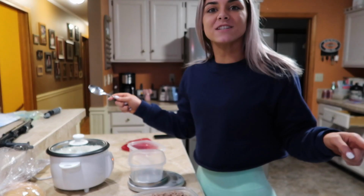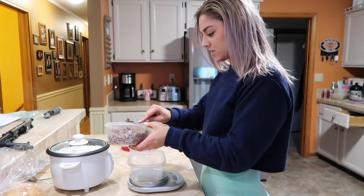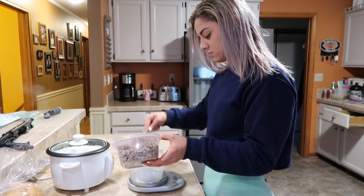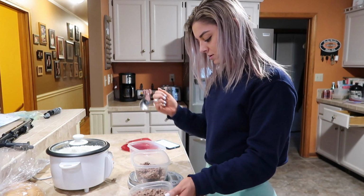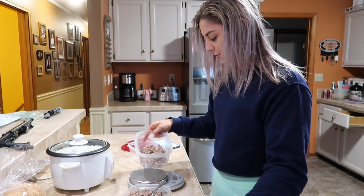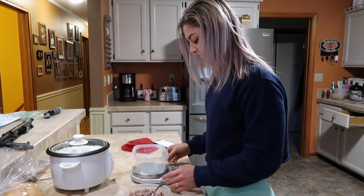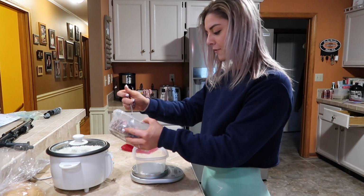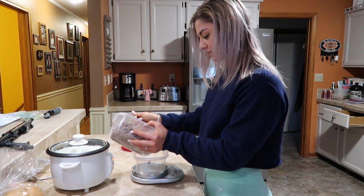And my rice just finished, so I'm gonna show you that too. So basically I just scoop it out. Okay, so 4.02 in there, and then here's the next one. It should be the same weight because it's the same container, so it should zero out. If it didn't, just hit the tare button again. And this one's gonna be 4 ounces as well.